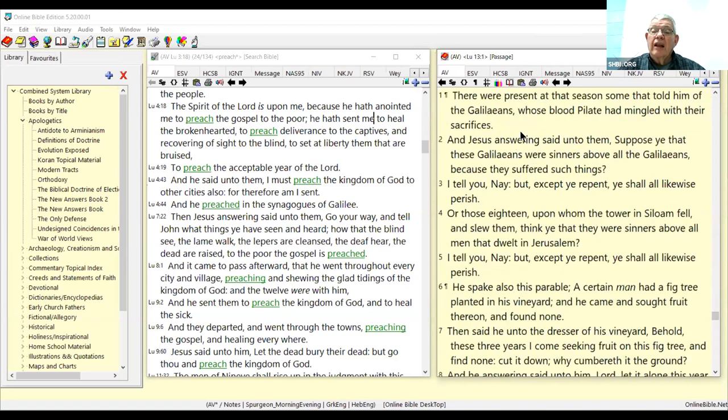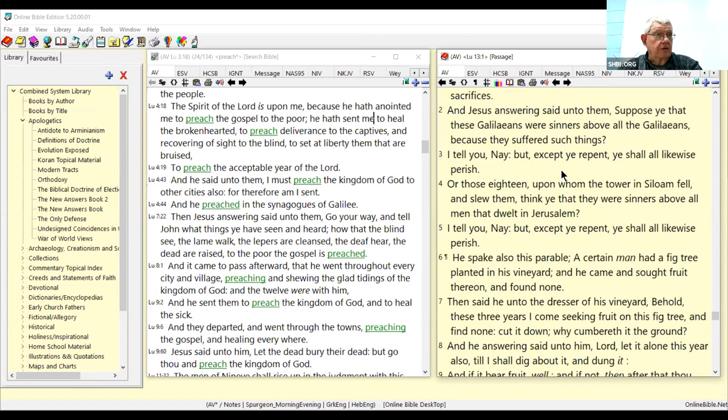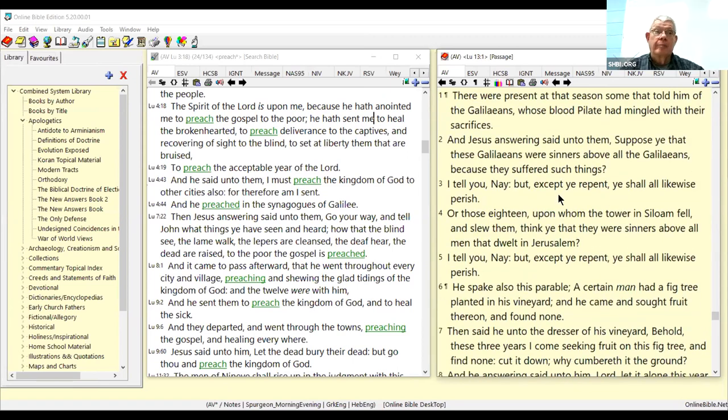This is the story where the Galileans that Pilate mingled with the sacrifices of their blood, were they sinners above all the Galileans? The 18 killed when the Tower of Siloam fell on them, were they worse sinners? No, but I tell you, unless you repent, you'll perish. I don't remember now what the count is for how many times in that little paragraph Jesus uses the word repent. You must repent. Unless you repent, you're going to die. And I don't know how much I emphasized it as I went on to the rest of the chapter or the next few paragraphs.